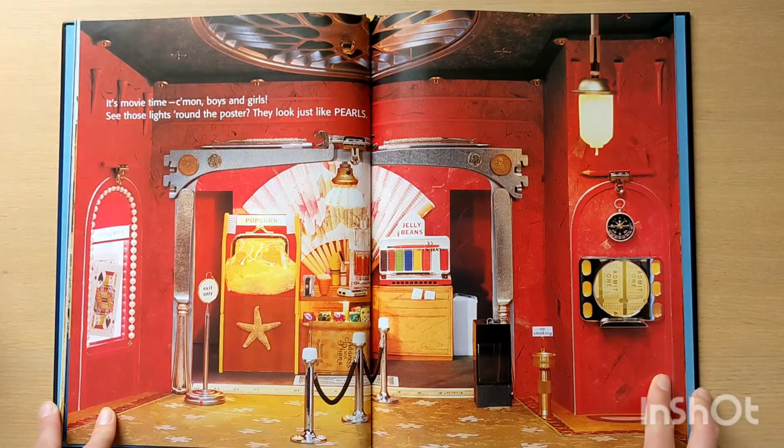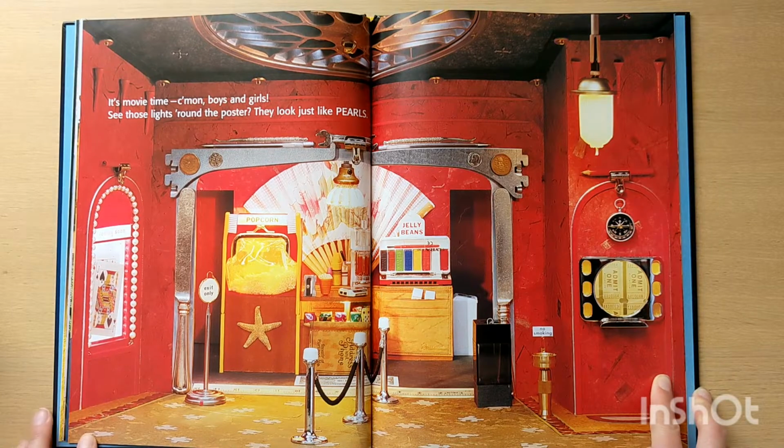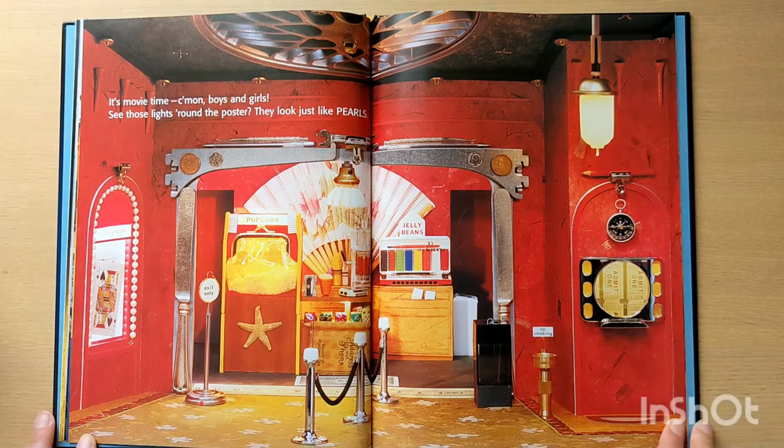It's movie time. Come on, boys and girls. See those lights around the poster? They look just like pearls. You can pause the video now and take a good look.